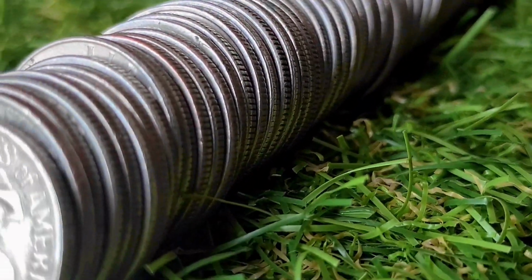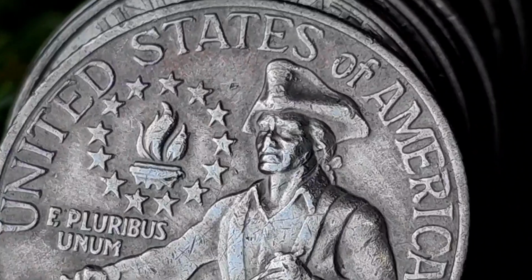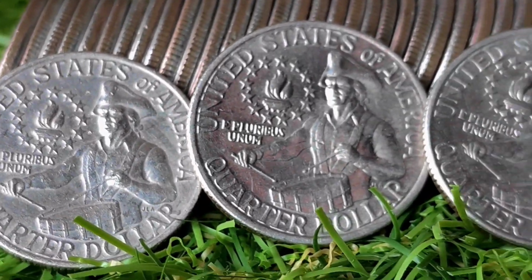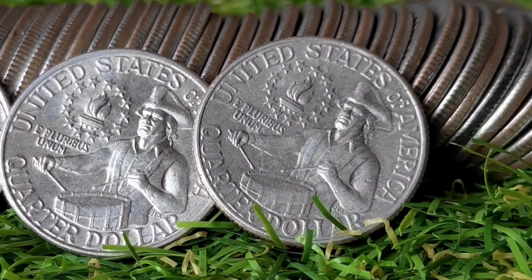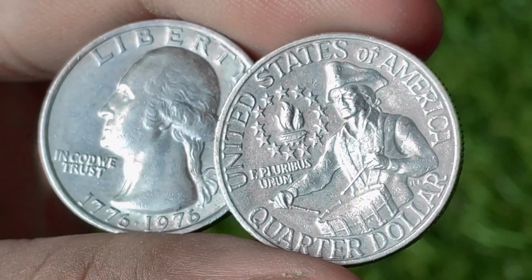Regular circulation quarters, copper-nickel clad, are usually worth face value unless in high uncirculated grades. Uncirculated coins, especially in MS65 or higher, can be worth $20 to $100. Proof Bicentennial Quarters, especially silver-clad proofs, can bring in $10 to $500 depending on condition. But the real treasures lie in the errors and rare varieties.